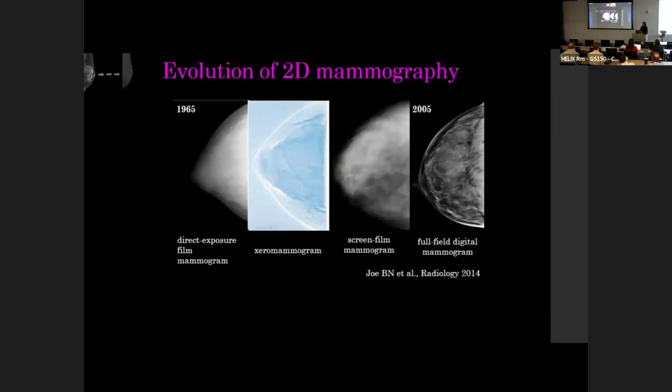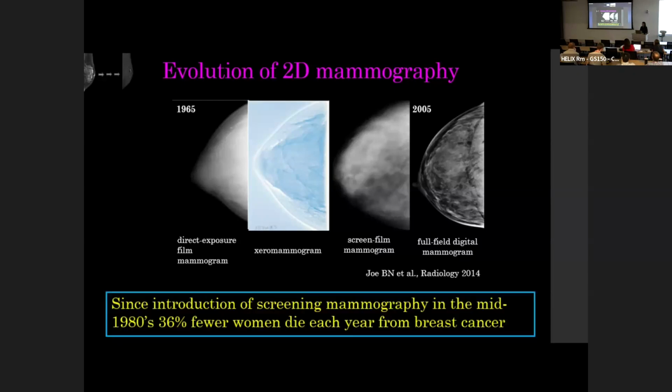So then next came screen film mammogram. This really took hold in the 1970s with the landmark 1973 study showing that screen mammography had tremendous benefit. Since the introduction of screen mammography in the mid-1980s, 36% fewer women die each year from breast cancer.